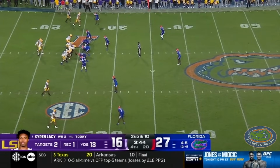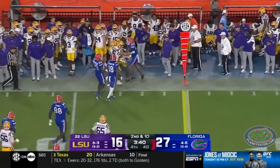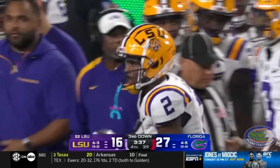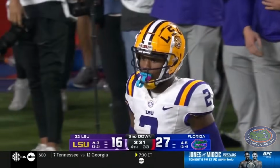2nd and 10 to the 25-yard line. 2-by-2 set, off play action, sling it out. Wide receiver screen to the left side. A rare catch tonight for Kyron Lacey. He makes the catch, tiptoes the sideline for a positive play. It's going to bring up 3rd and 4 for LSU.